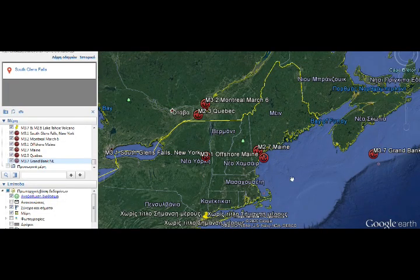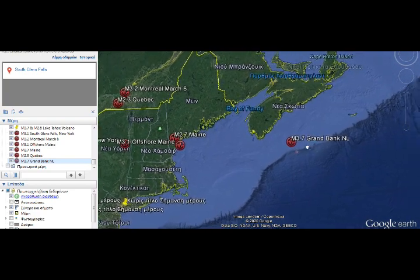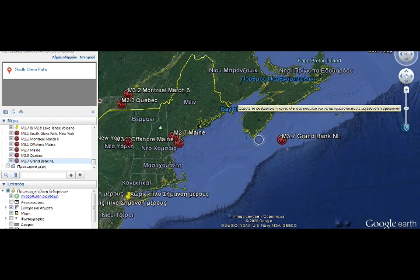And let's go to our Google Earth. I've mapped some of the earthquakes. I couldn't map too many of them, but this is our earthquake, 3.1 by USGS, 3.7 by the Canadians. And you can see that we had the main earthquakes here, offshore and onshore. We have the Quebec ones, these are the past week. And we also have this one, 3.7 Grand Banks of Newfoundland.